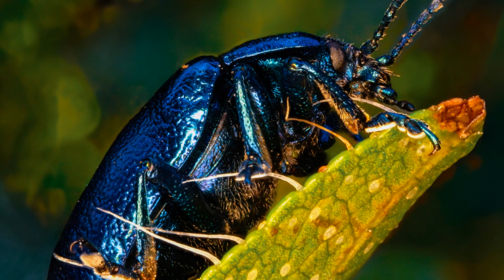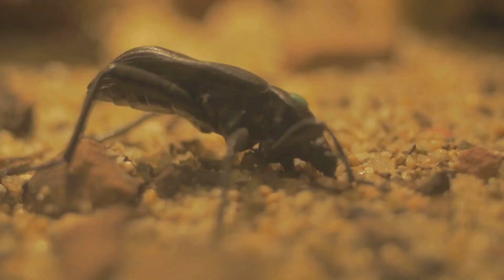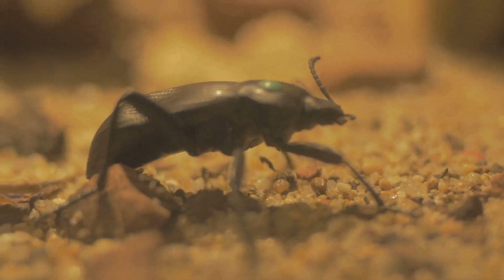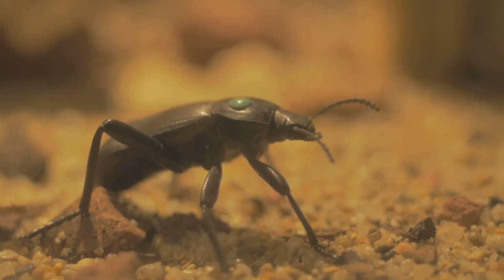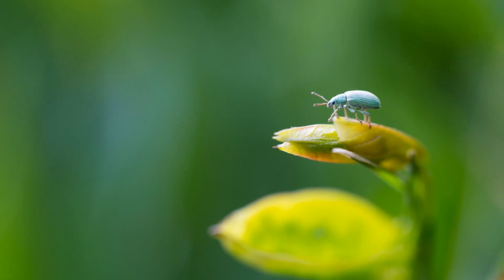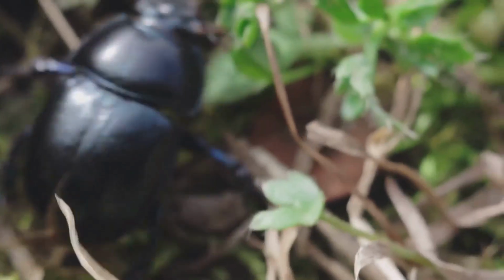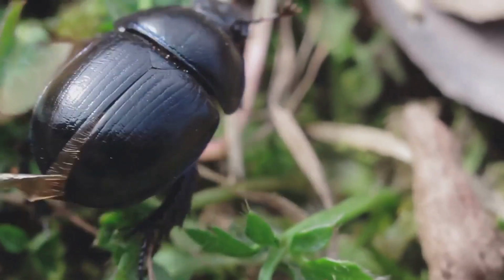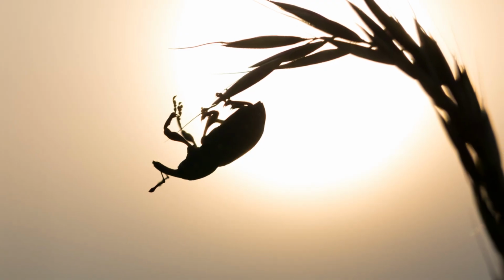Underneath this protective shell, you'll find a pair of wings, but these are not your typical insect wings. Beetles have a special set of front wings known as elytra. They are hardened and thickened, acting like a protective shield for their delicate hind wings, which are used for flying. When a beetle takes flight, it lifts its elytra, allowing the hind wings to unfold. This unique wing design is one of the reasons beetles are such versatile creatures capable of living in diverse environments.